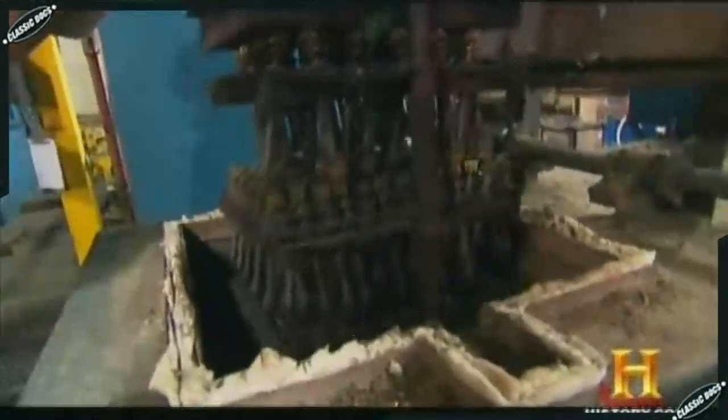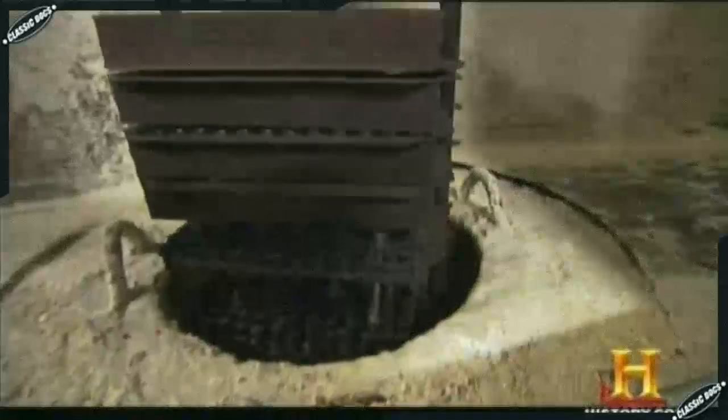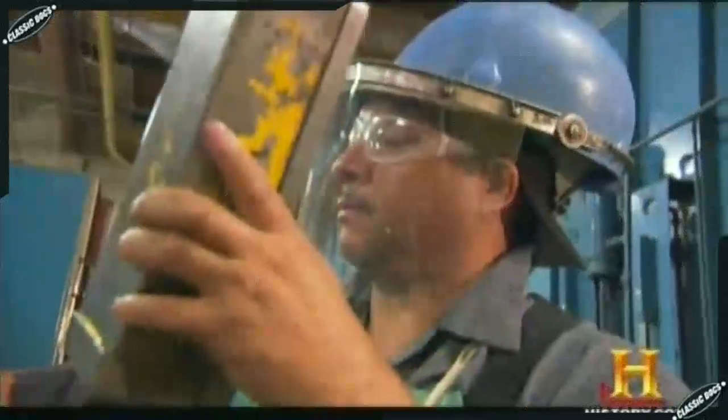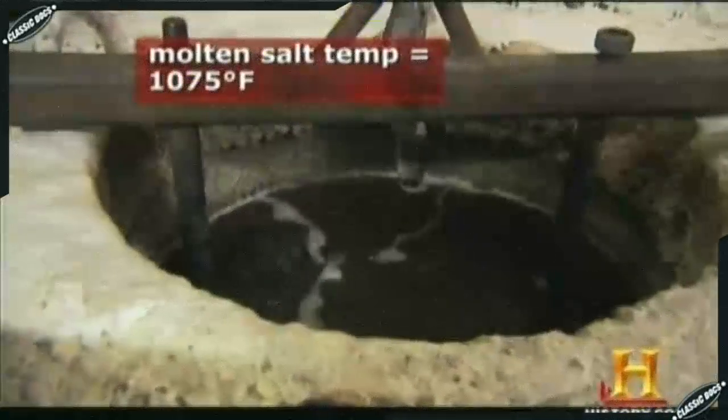So now the parts have finished going through the preheat process, and now that they're at 800 degrees, we're going to bring them around and immerse them into the salt bath nitriding bath. The parts will remain in this initial bath for 90 minutes.